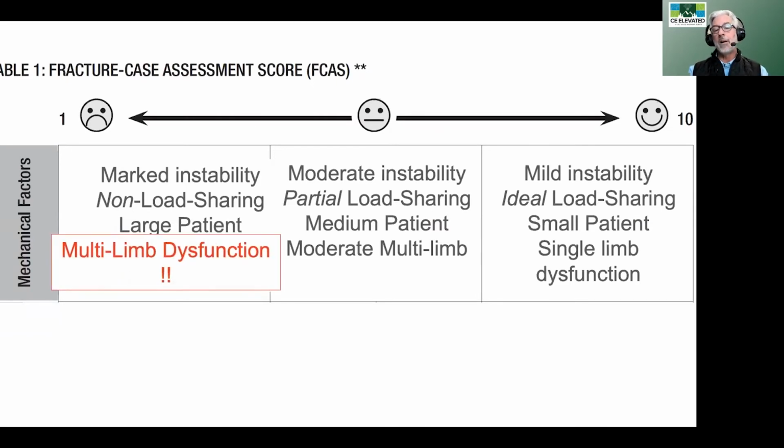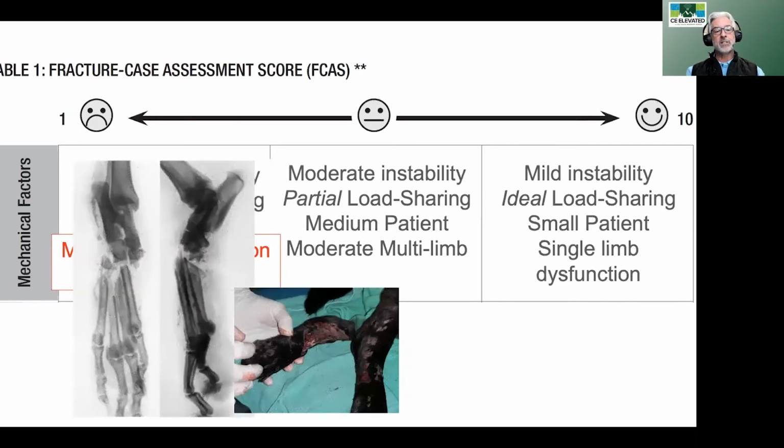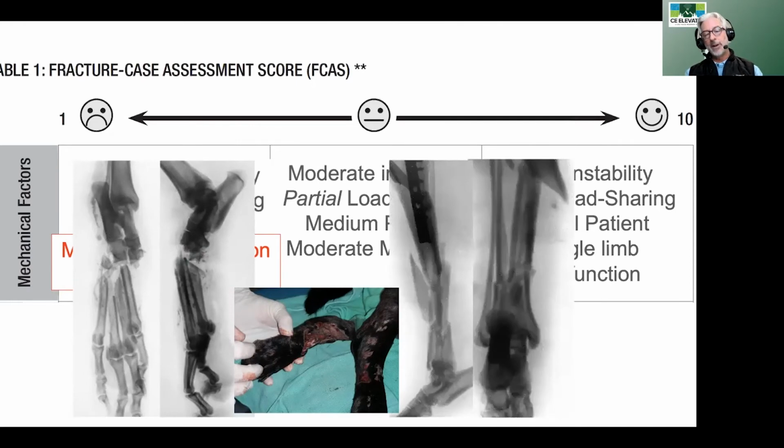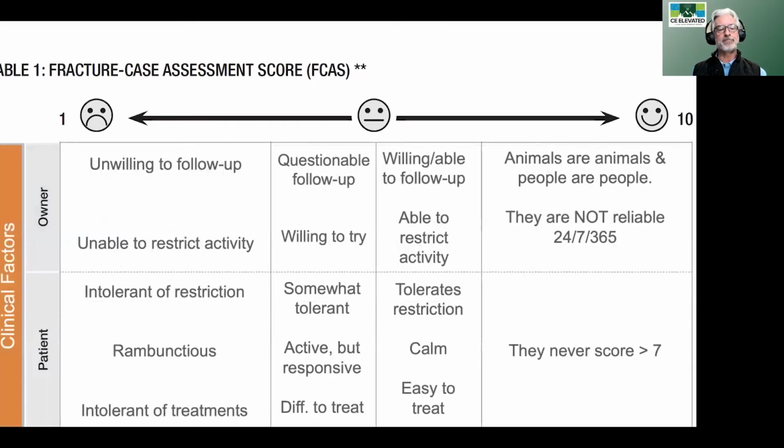Similarly, if it's a polytrauma sort of situation where we have, this is the radiographic appearance of one pelvic limb, but that's the radiographic appearance of another pelvic limb, that's going to apply an awful lot of demand upon our stabilization of those fractures. And we have to know that that's bad news from a mechanical perspective. And we should just take that into account with our treatment planning.